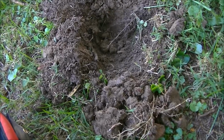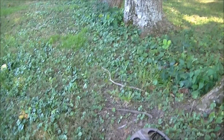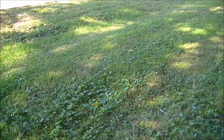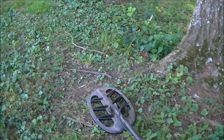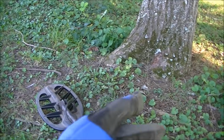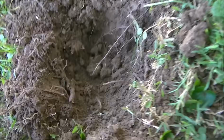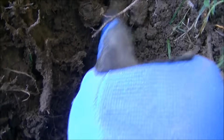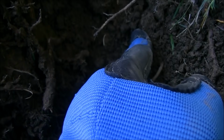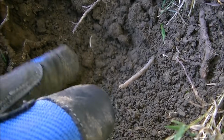Okay, I think we're onto something pretty good right now. I'm working the opposite side of this tree line, over here by the back alley, where they put all their brush, and I figured there'd be a lot of old trash from the street back in here, so I was hugging the tree line. This is on the other side of where I found the fob, the hemweight, and the 60s pennies. I had a feeling there was going to be some old stuff back here, and if you look in the hole here, it looks like I got something silver down there.